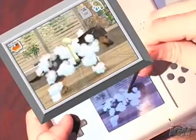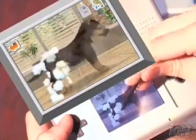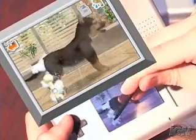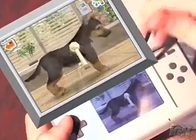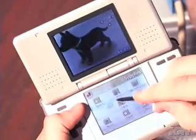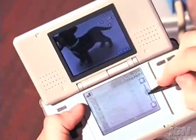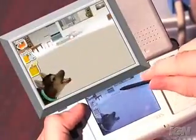It's one of the first games that uses everything about the hardware. It uses the touchscreen, the dual screen in very intuitive ways. Uses the 3D capabilities. The wireless functionality. It uses every single aspect of the Nintendo DS, and that's one of the reasons why you should pick up this game, just to see exactly what Nintendo is aiming the Nintendo DS for.